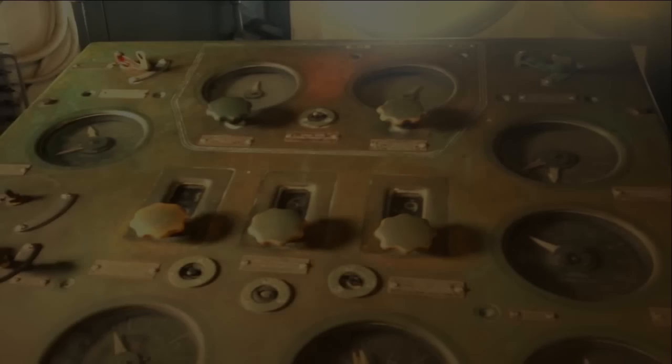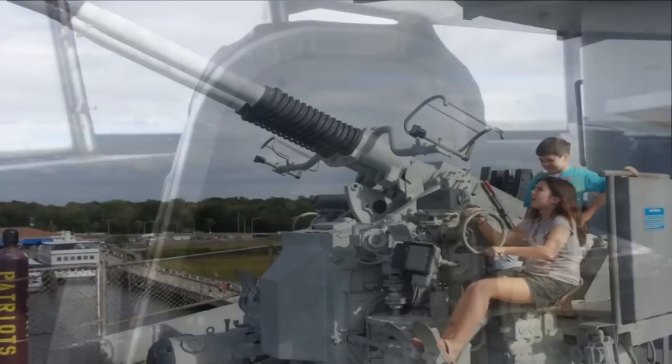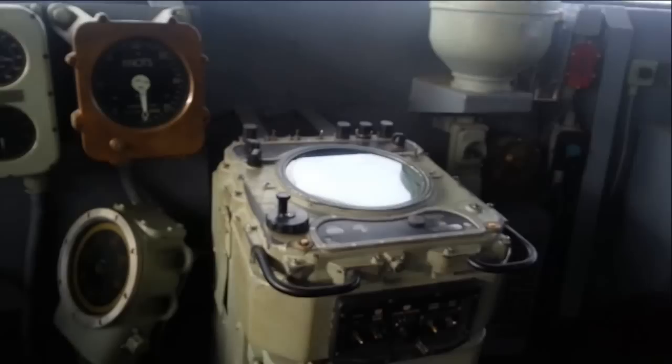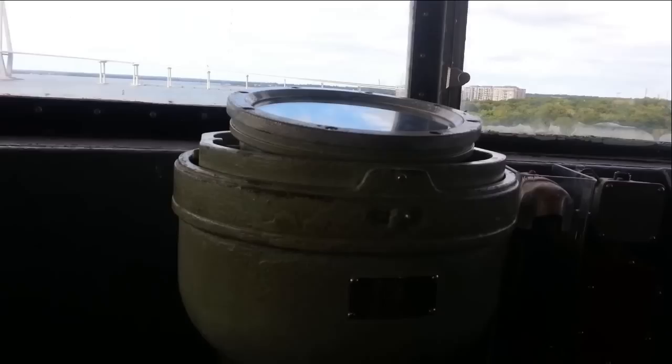The American flag. It earned 11 battle stars and the Presidential Unit Citation. It was decommissioned shortly after the end of World War II. It was upgraded and modernized, and then recommissioned in the early 1950s as an attack carrier. It eventually became an anti-submarine carrier, known as a CVS. No, that's not the drugstore.